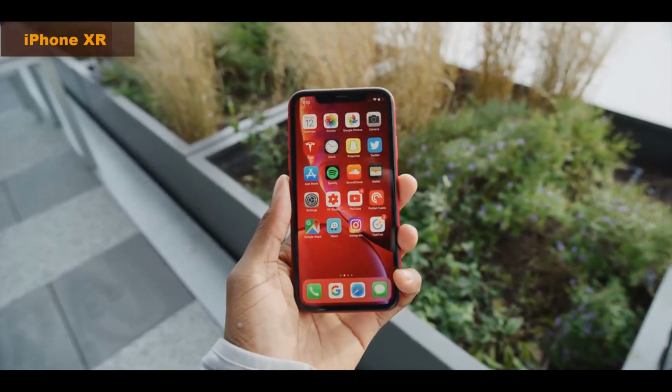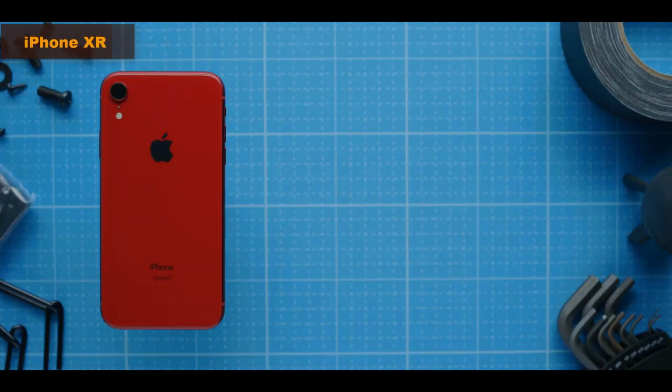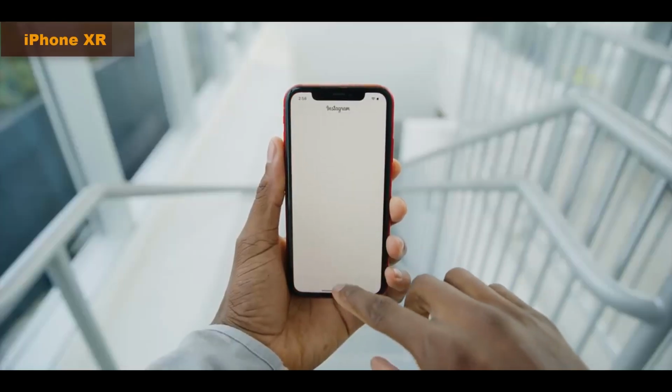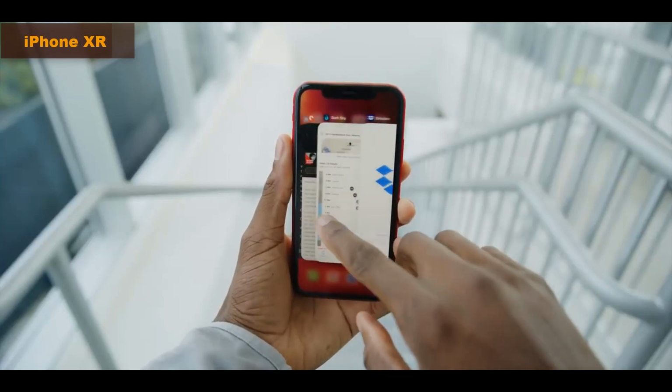All right, 2 quick ones. The RAM and the battery. Both of these are kind of a side effect of them going with the lower resolution display. First of all, there is 1 gig less of RAM, so 3 gigs of RAM instead of 4. But honestly, that's kind of all you need in iOS when you're pushing way less pixels and RAM management is already great.